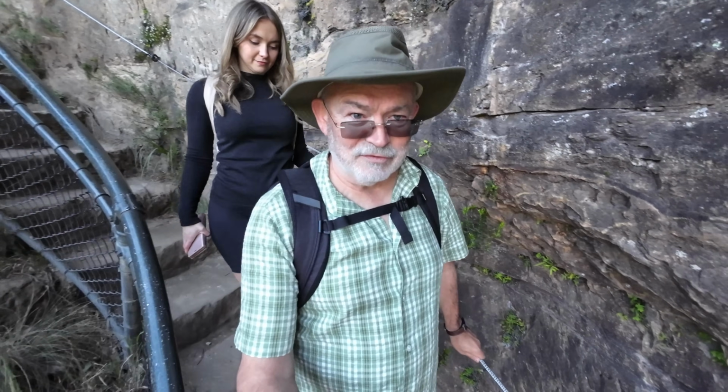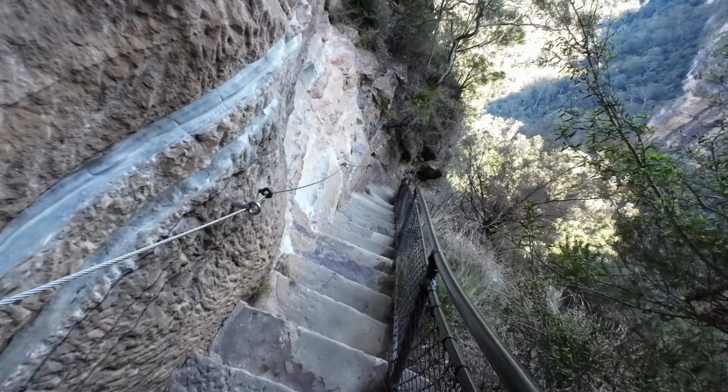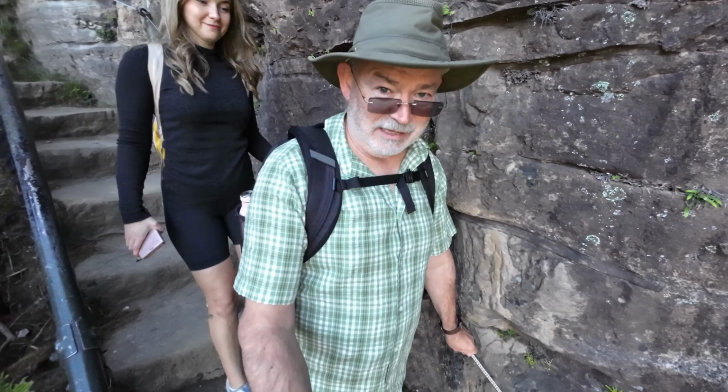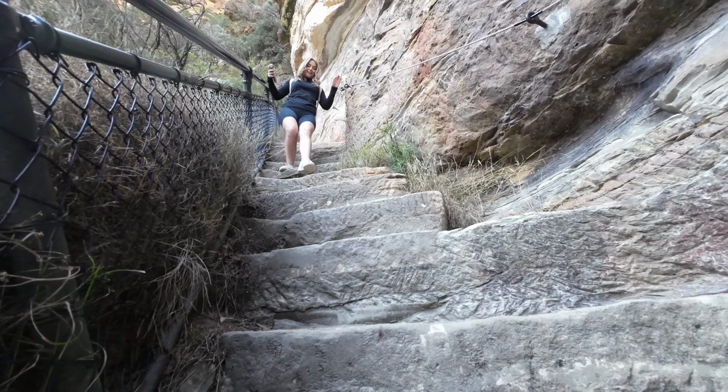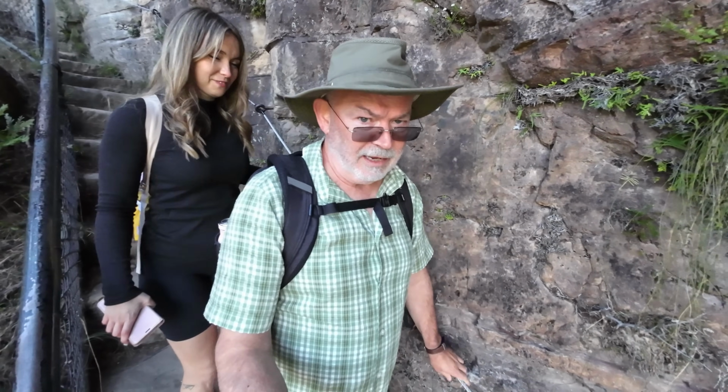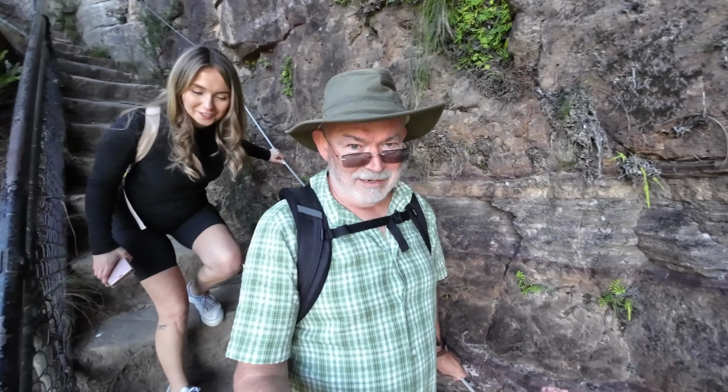We're heading down these very steep steps now. Steps that are just hugging the side of this cliff face. Trisha is back there. We've decided, she's decided actually, that she's not coming. It's too much for her. We've deserted her. We have.